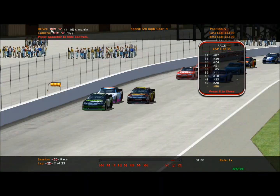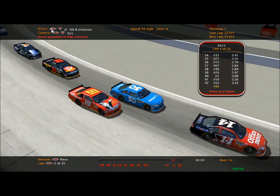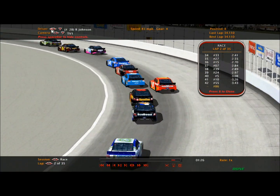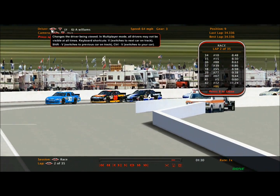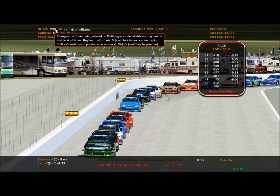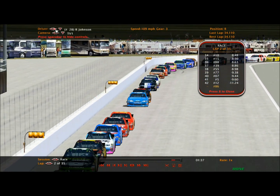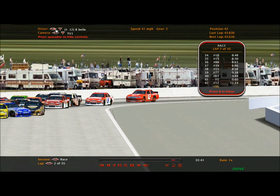Let's see what happened here. Look at Barney Ward up in the top 5. There's Roxy Erickson, Neil Ward. Neil Ward got into the wall that caused that, and there's Aaron Williams. Aaron Williams missed that somehow. He's up to 9th. He had a great finish in the Nationwide race. He's just trying to double that up here today. Not a lot of cars involved, but let's see what happened.